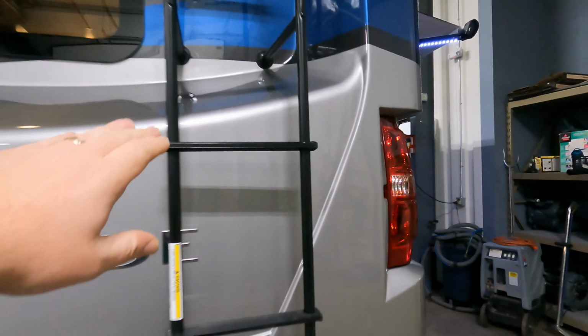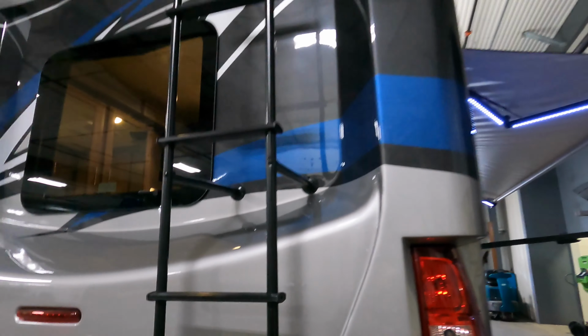And kind of back up, and just kind of keep in mind, look at that paint. That blue is just sharp. Another feature that they're keeping, some of the last motorhomes, ladder to the roof.